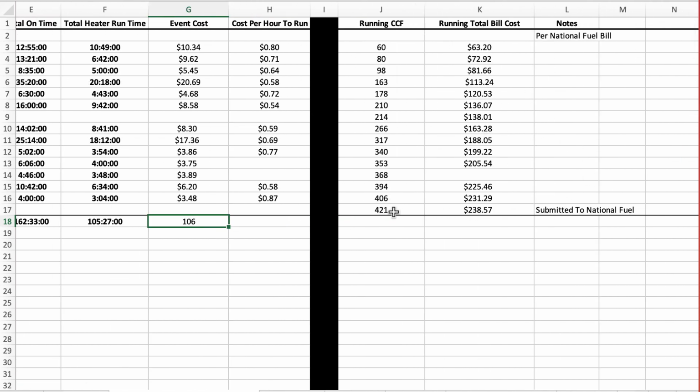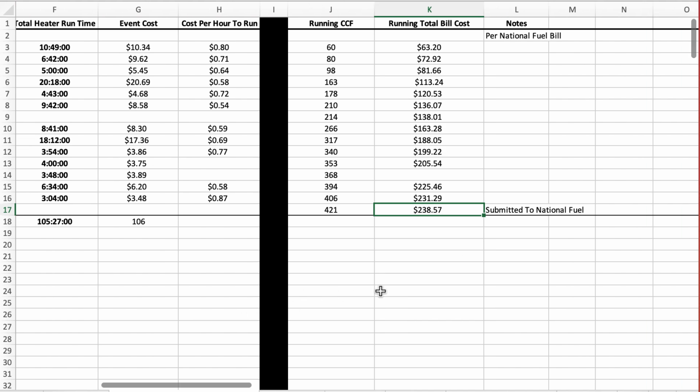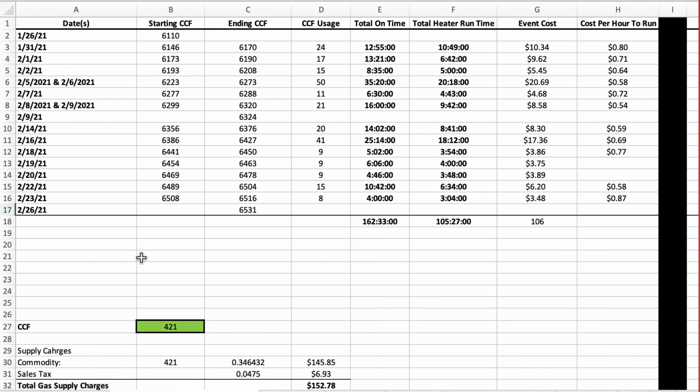So I submitted that CCF reading to National Fuel. I basically submitted my own meter reading because they read it like every other month. They estimate on months, and I wanted to get an accurate number in there so that I could track this. So that's pretty much an overview of how I tracked this for the month of February, what it cost me to run for all those videos that you saw. Let me know what you guys think. I don't think that's too bad. I don't think that's expensive, and I'm okay with that.